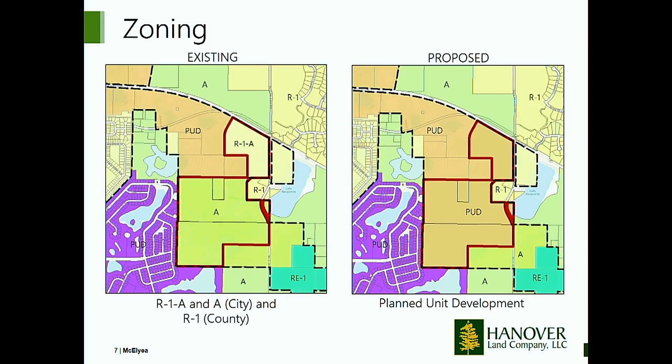For the zoning in the area, we're asking to go from R1A, A, and R1 to a PUD zoning district. As you can see, it's pretty compatible with that area. There's PUD to our west, PUD to our north, and then Number 2 Road provides a man-made density barrier where the development comes to an end. But you can see the gradual progression of PUD residential neighborhoods as they progress from US 27 to the east to Number 2 Road.